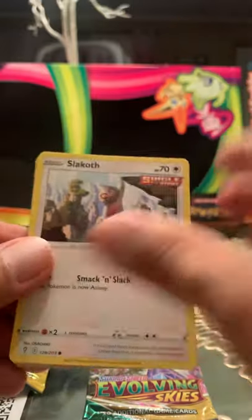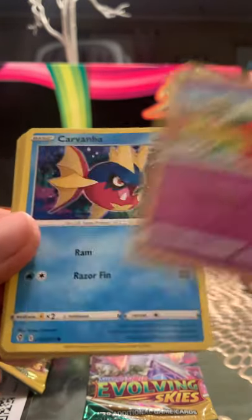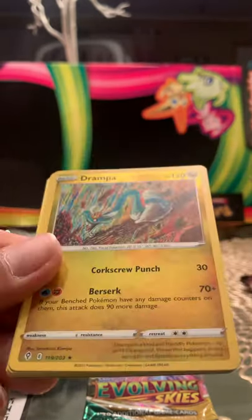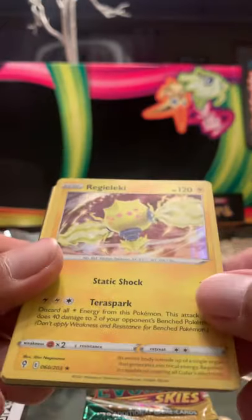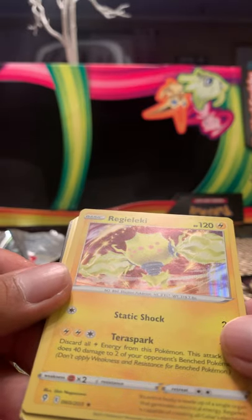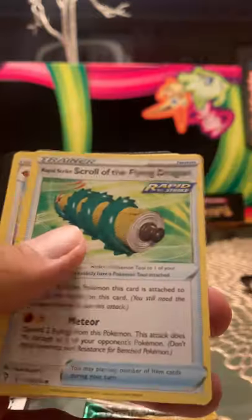Evolving Skies is Rayquaza and Umbreon. He's like a dragon lizard looking thing. Skwovet, Flabébé, Corviknight, Dwebble, Maractus, don't have it. Nope. Drampa, this guy, Regieleki. So we can get that VMAX Pika Pika out of the Vivid Voltage. I want my own Pika Pika VMAX.